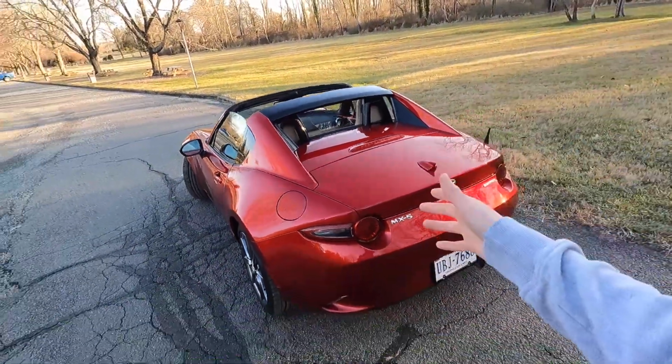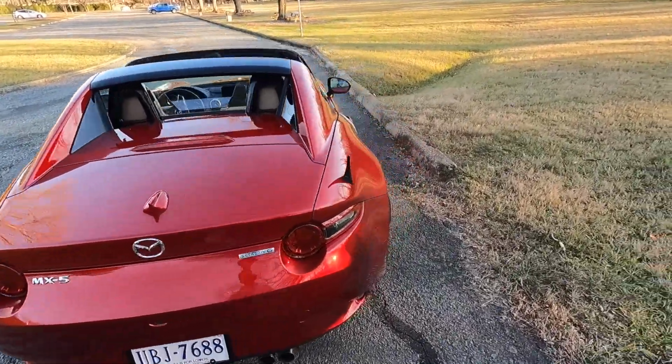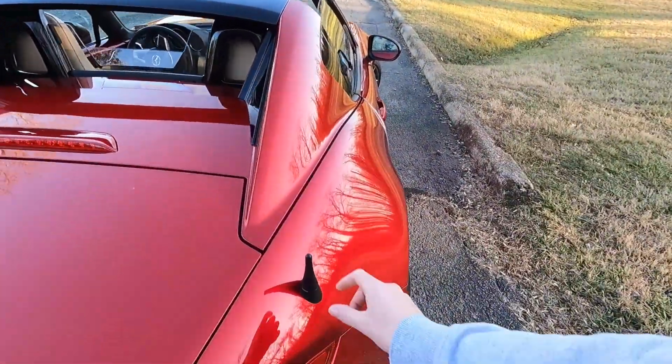Now, since she's gotten this car, she has done a few things like the black license plate cover, as well as she got the stubby antenna.